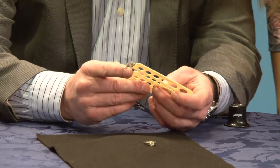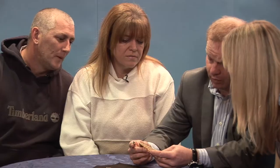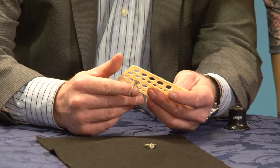Yeah, that's a nice size diamond, isn't it? And any idea of the size? No, I haven't a clue what the size is. I'm going to show Laura how to use a diamond gauge, okay? So if you look at the size of that ring, top of my head, I think that's going to be about a carat and a bit. Carat and a quarter?